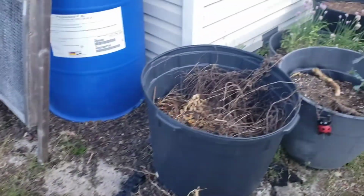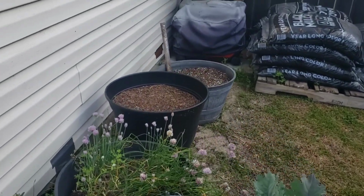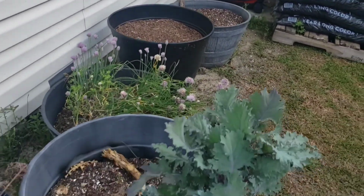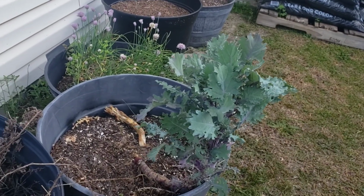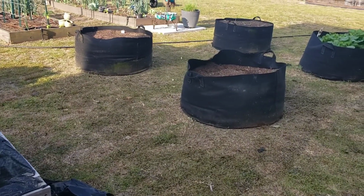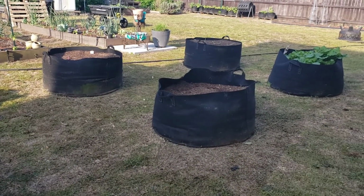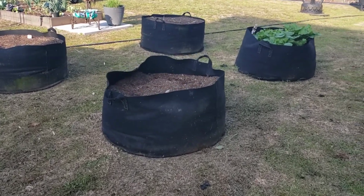There's still a lot to do in this area. There's chives, but there's nothing else. We have to give this to the bunnies and prepare that container for something else. Same in here. Let's see. Let's go to the bags.